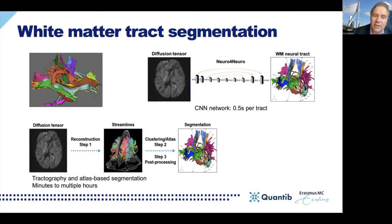And then we used tracking on the diffusion tensor images in order to determine a segmentation of the white matter pathways. And this full procedure would take multiple hours to process one single image. Now, what we've done now, we've developed a novel algorithm, and this is based on such a neural network that was a different type of neural network, but the principle is the same as in the ImageNet challenge.